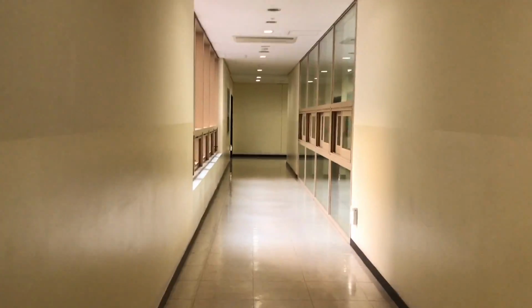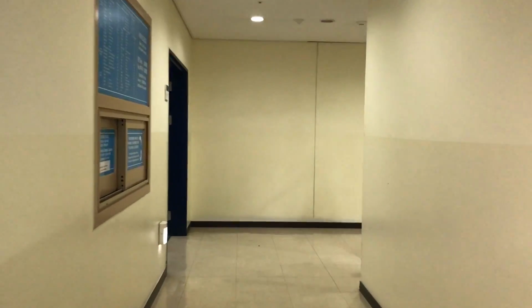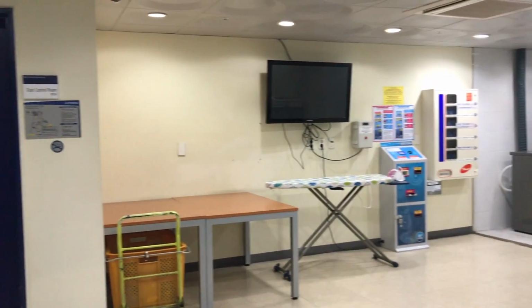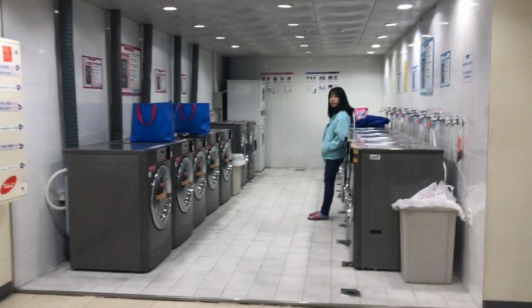Passing these glass windows, towards the very end in the corner, what you'll encounter is the female laundry room. Since it is gender separated, the male laundry room is right next door to it. It's honestly just a basic laundry room. You have your washers on your right, and then the dryers on the left.